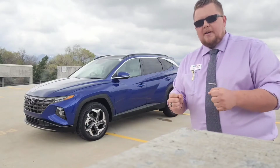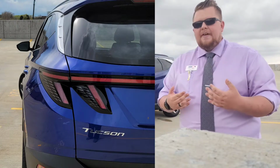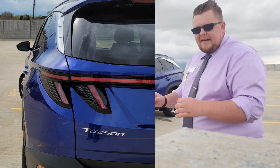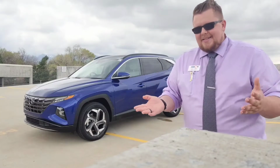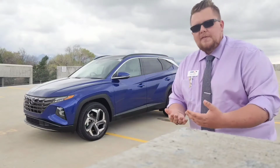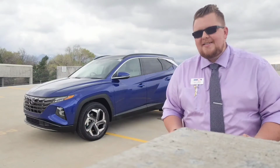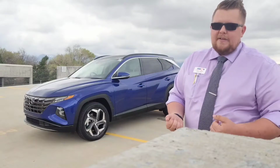My favorite part, honestly, has to be the taillights. I absolutely love the design that they went for on these taillights. I think the light bar on the back with the two fangs on both sides is absolutely stunning. And I think that right there is one of the many things that proves that the pictures really just don't do this car justice. It is absolutely beautiful to look at, and it's got all those amazing features as well.